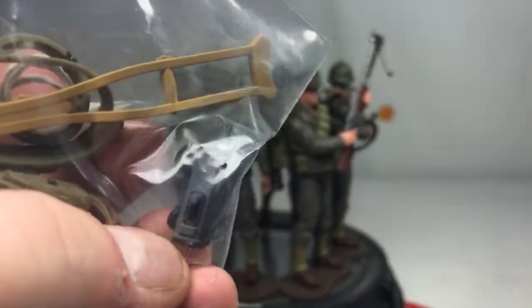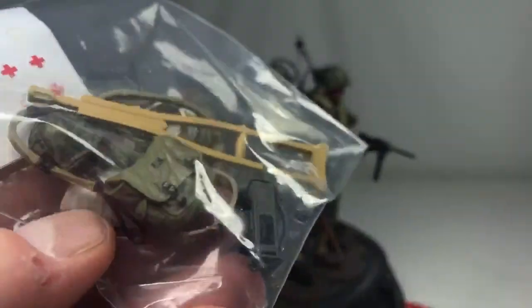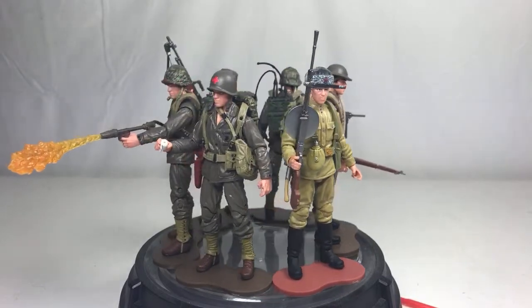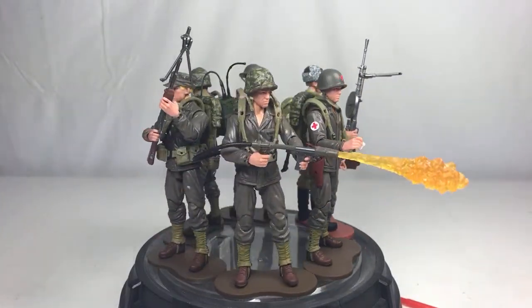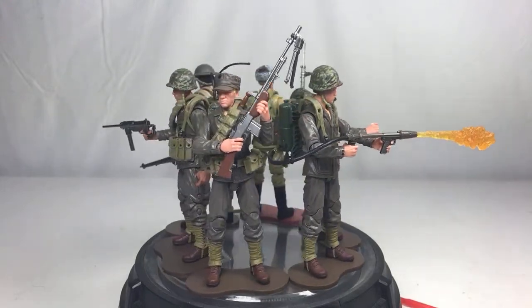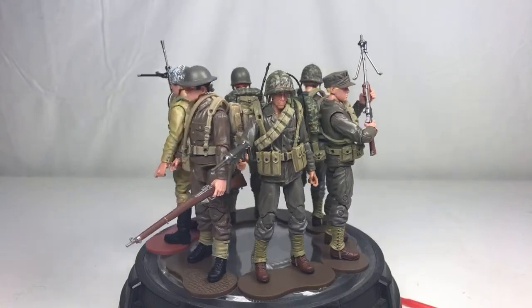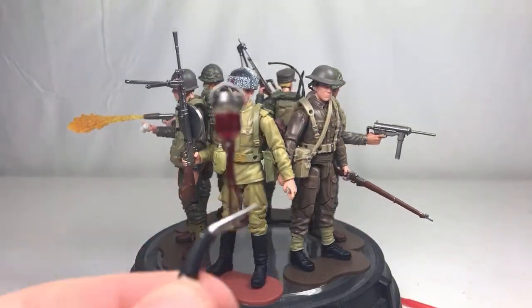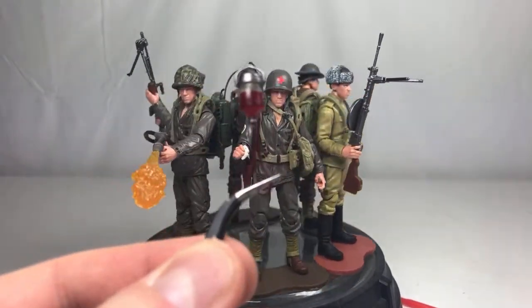But you get this little piece right here. I think that's a walkie-talkie. And then you also get the IV. That's really cool. The IV is really well done. Let me just show you the IV again in case anybody missed that. The IV looks really well done. It's all red and crimson due to the blood and giving off the illusion that there's blood in there.